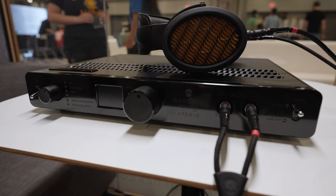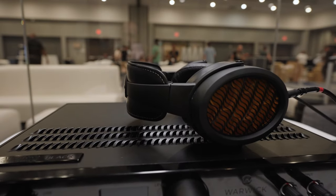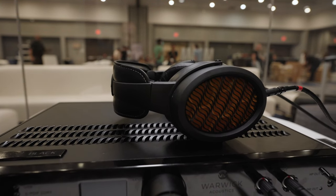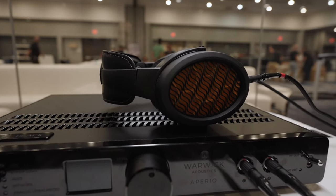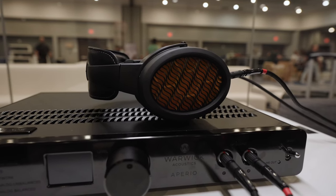It helped that it was in a quiet room because I was able to appreciate those detail differences more. If I was on a noisy floor, I don't think it would have stood out as much. It just would have been a very expensive setup. I wish I could have had more time with it, but as soon as you put them on, it's immediately apparent how much power and control this system had, even when listening to a track for the very first time.